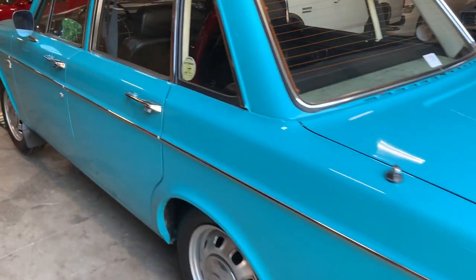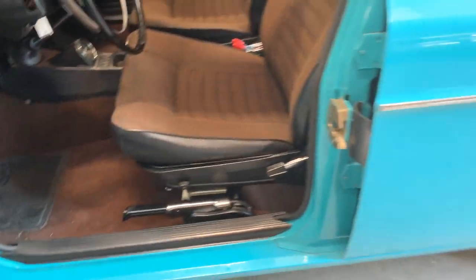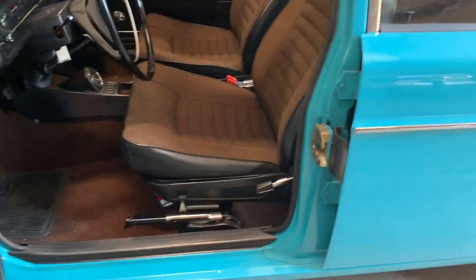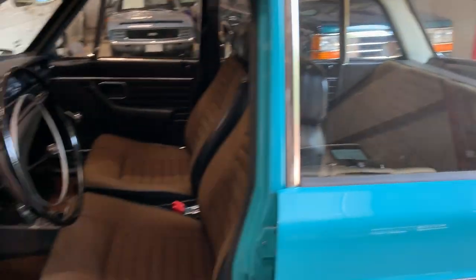Boy, this is a neat car. I love the turquoise blue color. I love the fact that designers in 1971 thought that chocolate brown and turquoise were an awesome match. Isn't that cool?